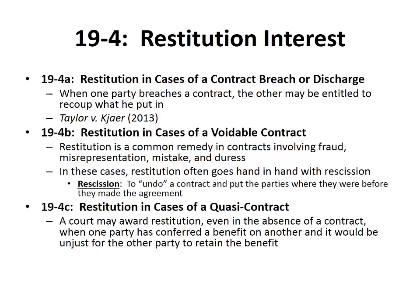We could have an avoidable contract. Restitution is a common remedy in contracts involving fraud, misrepresentation, mistake, and duress. Restitution often goes hand in hand with rescission. So you undo the contract, and both parties give back whatever it was that they got. And then you can have restitution in cases of quasi-contract, and this may not necessarily be getting back exactly what you put in, but being compensated for what you put in. A court may award restitution even in the absence of a contract when one party has conferred a benefit on another, and it would be unjust for the other party to retain that benefit without paying compensation.